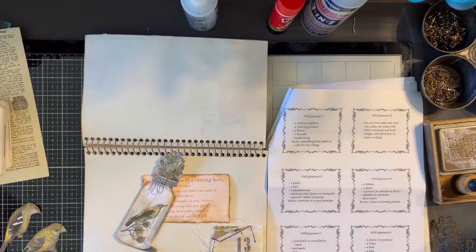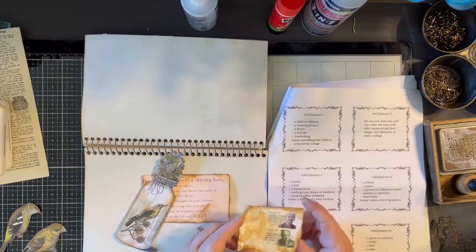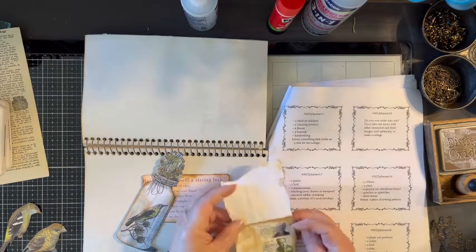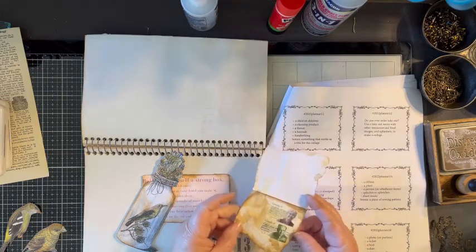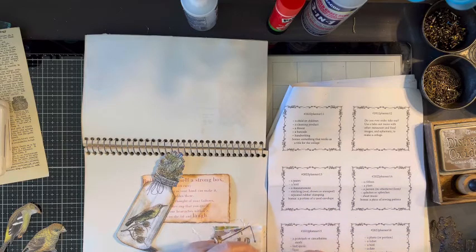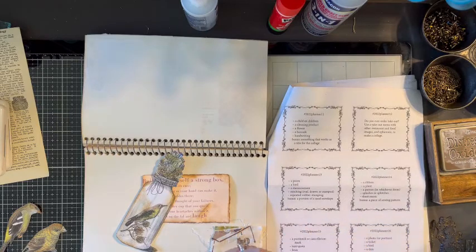And then the bonus is a portion of a used envelope. And I have this envelope that is just the top corner, because I wanted the Canadian stamps that were on it. And so I'm going to use that as my part of the envelope. So, other than that, I have no idea how this is going to come together. So we're going to see what happens.